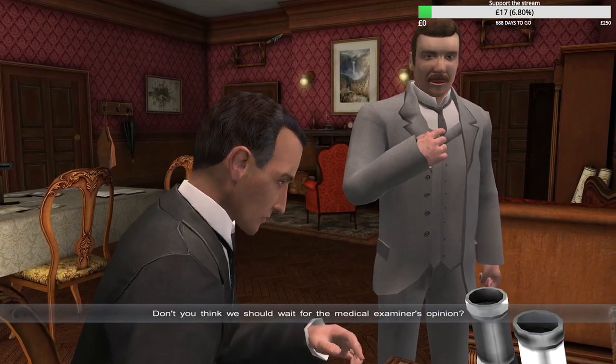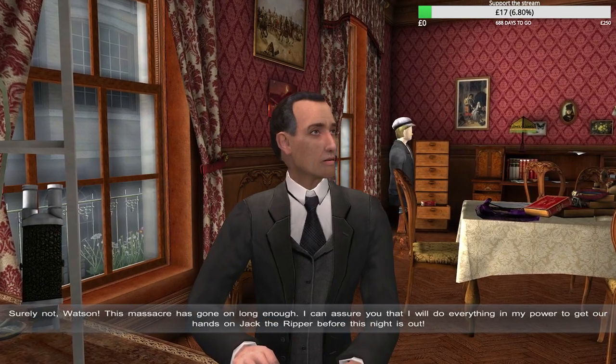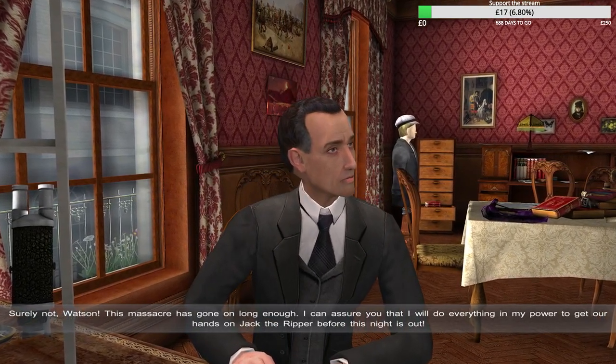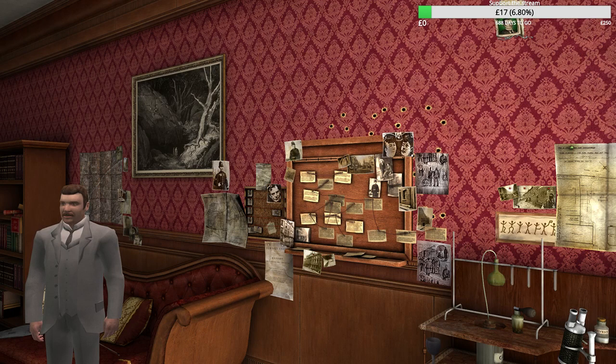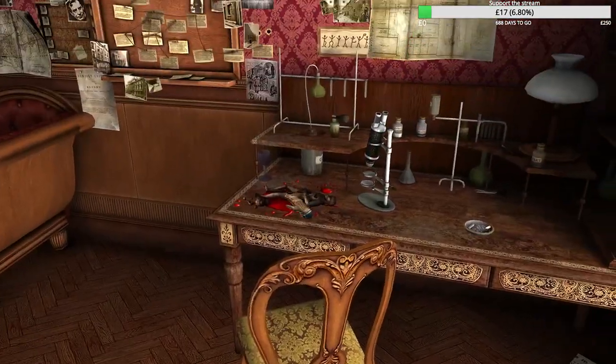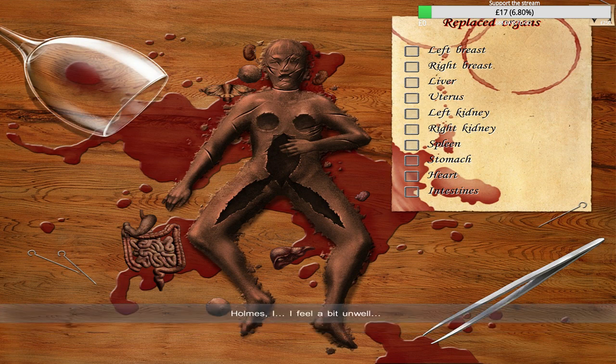Don't you think we should wait for the medical examiner's opinion? Surely not, Watson. This massacre has gone on long enough. I can assure you that I will do everything in my power to get our hands on Jack the Ripper before this night is out. Here we go. Watson, we shall reconstruct the body of this poor woman and inspect it in detail as well. Your help as a medical man will be invaluable. Holmes, I feel a bit unwell. Well, I understand. I will manage on my own. Her throat was slit just like the others. The wound is particularly deep.